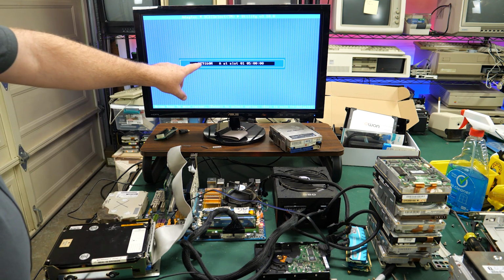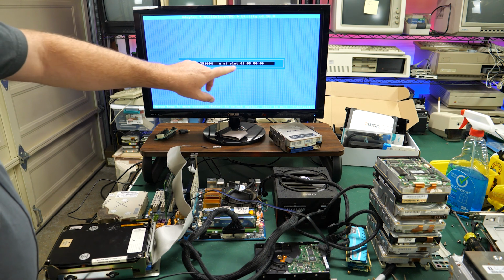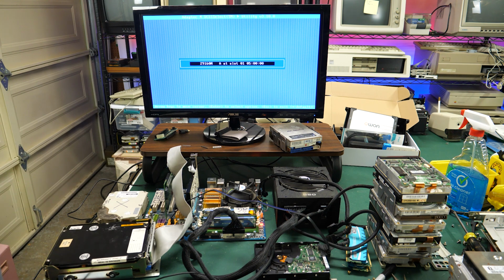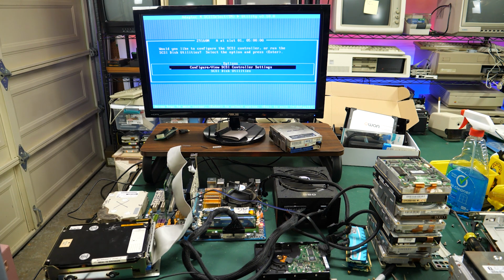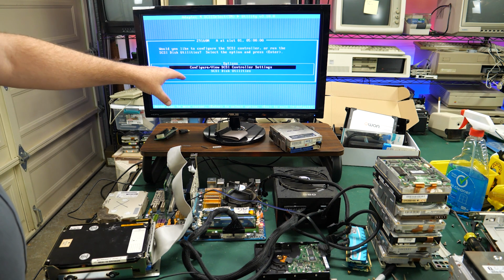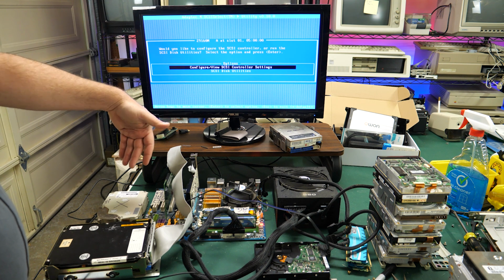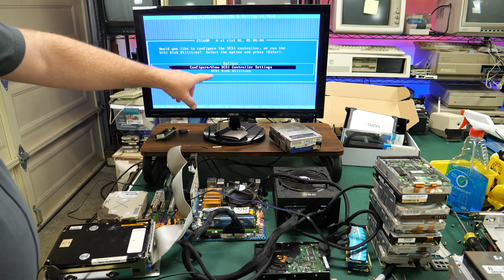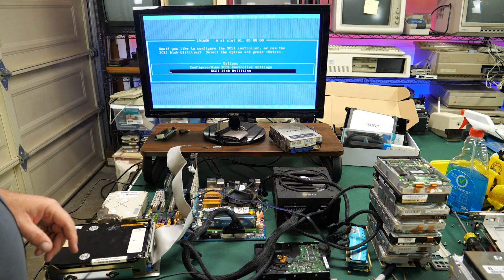Now this comes up with the model number of the card here. So this is a 29160N and A. I don't know if the A is important or not. That's slot 1, so it tells me what slot it's in. If I hit enter there, I get a couple of options in the SCSI utility. So I can configure all the settings for the particular SCSI controller, which I'm not going to go into right now, but I can also go to the SCSI disk utilities.